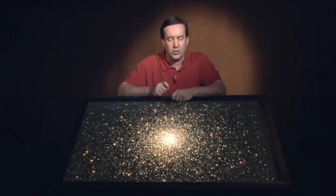Globular clusters are collections of tens of thousands to millions of stars that all orbit around one another. And this one is a relatively small globular cluster. It has about 50,000 stars. The other special thing about globular clusters is that they are all old stars. These stars are about 10 billion years old.